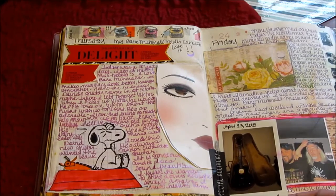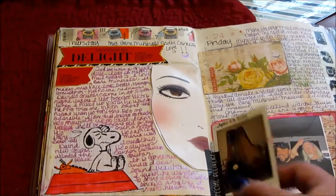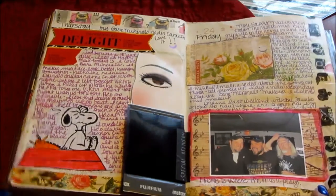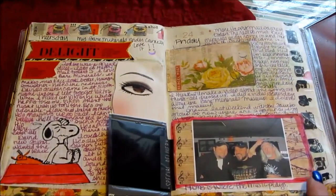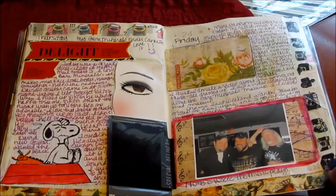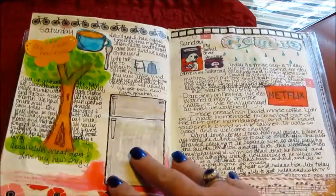I was so excited. I was so happy that it came in because it came in Thursday afternoon. And then Friday we went out to see his friend's band, and Mr. Rockstar sang a few songs with them, and I put the video on YouTube the next day. We were celebrating, just enjoying ourselves because we hadn't gone out in a long time. And that is Mr. Rockstar with his friends.